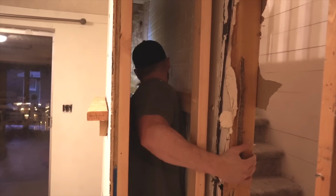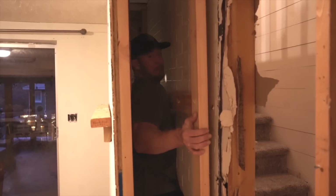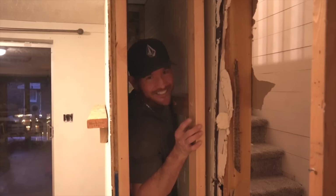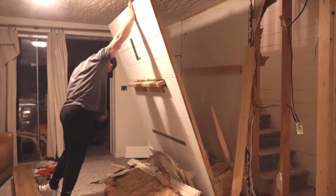So he used all of the scraps from this to relocate our fireplace and built-ins, and I cannot wait for you guys to see this transformation. It's so much more my style, and we were able to keep this on a tiny budget.